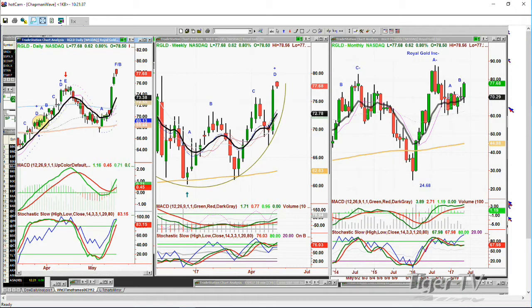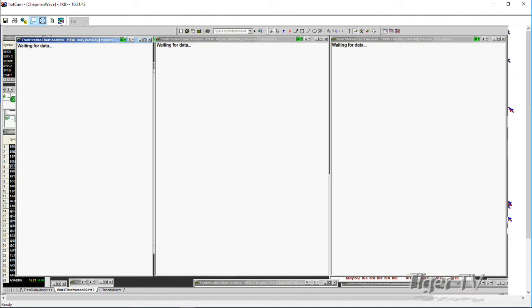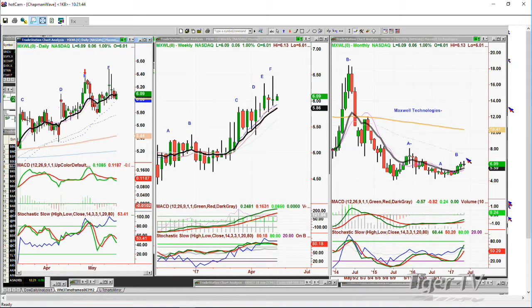And Maxwell is a question. MXWL is a technology stock. I can't remember what they do. Maxwell Technologies, monthly chart just stuck in a range. It's at 6.09 right now, up 6 cents. Leg F in the weekly. MACD is still good. Stochastic's pulling back at 80%. I think it's getting a little tired.